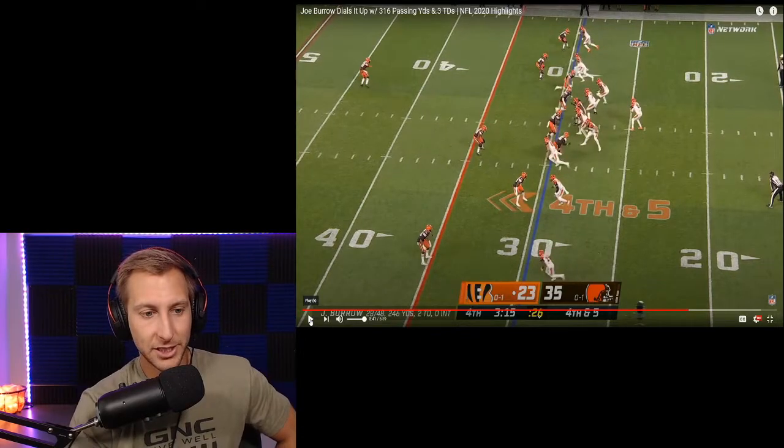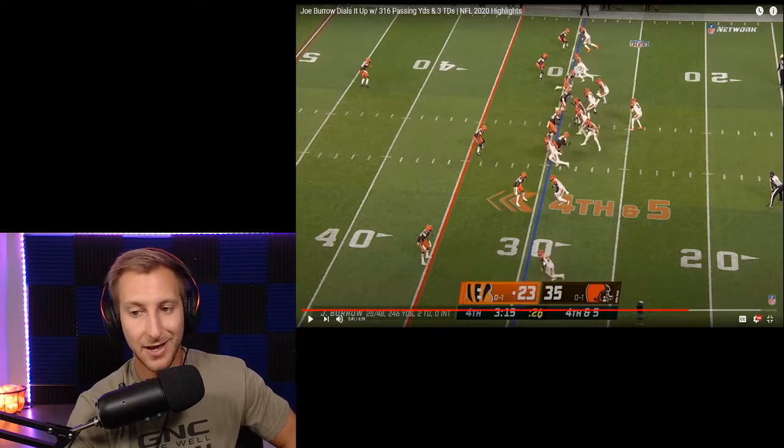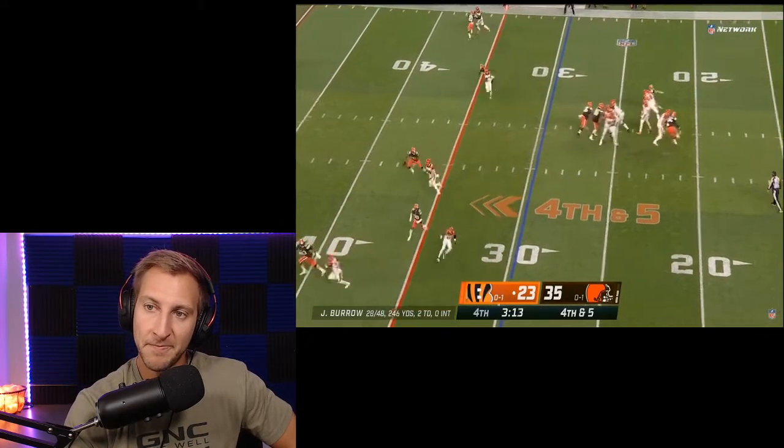And this is where Burrow gets really good. You know, like 3 minutes left, got to move the ball. You're down a lot. Got to be quick. Got to be aggressive. Take the training wheels off, and Burrow shines. The Baker Mayfield that I was used to watching at Oklahoma.